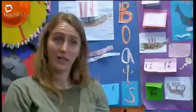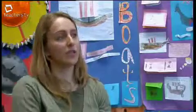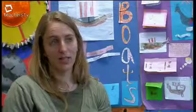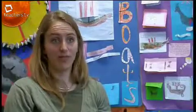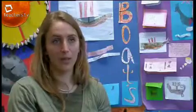We're relying on their independent research skills a lot of the time, and it's a chance for certainly children in our age group, year 3 and 4, to really develop those research skills. So they've really taken it on because they've been able to. They've been given the skill, and they've been able to look at the content in a slightly different way.